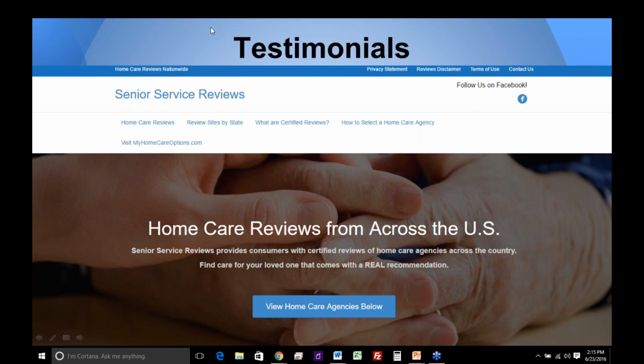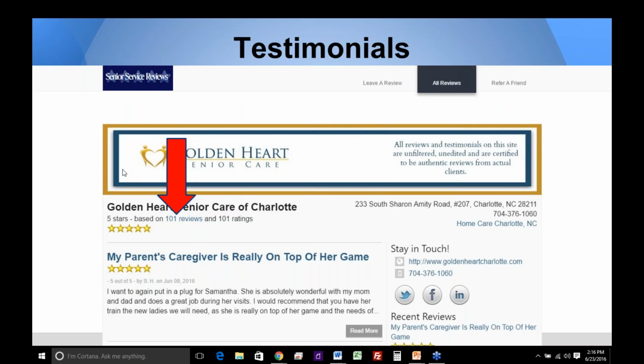So Senior Service Reviews is one of those third-party testimonial and review services that does that. When you have good reviews out there, and this site is coded so that Google knows it's a valid review service, and Google sees that you have reviews out there, it tends to treat your website better and a little differently. Here is an example of one of our clients who has 101 reviews.